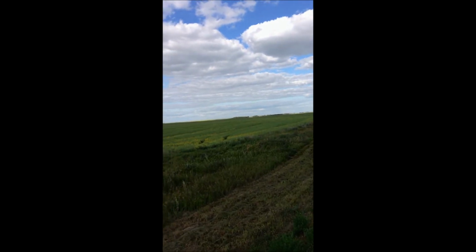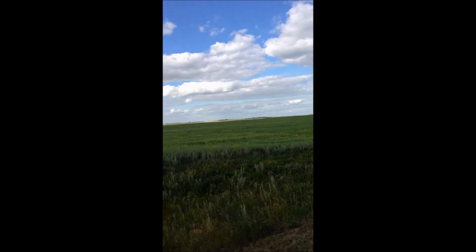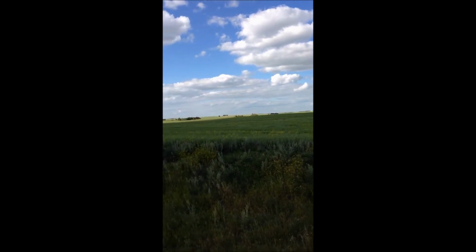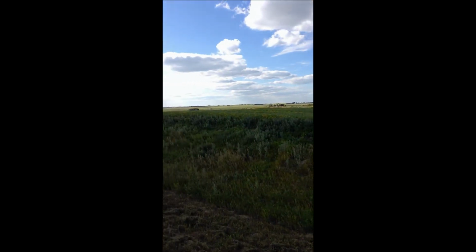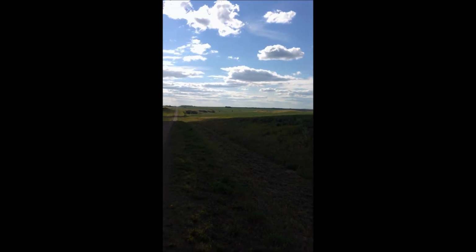Count 21, 2/3 of the way west on the south half of 4. Canola, yeah, 30, 35 bushel crop. Fairly decent on the east side. Once we go over this hill, I'll take another picture. It drops off quite a bit down into a valley.